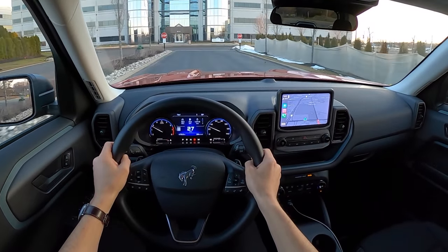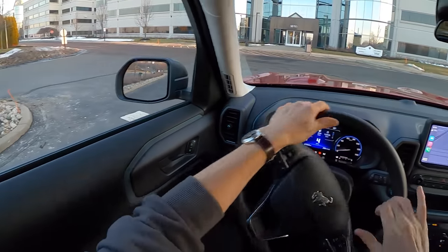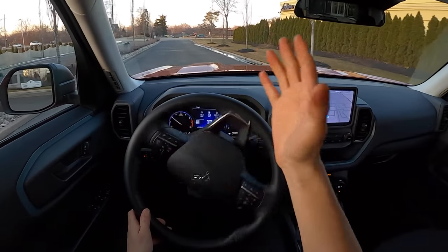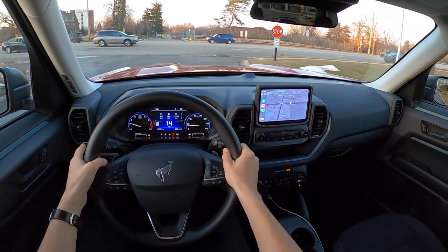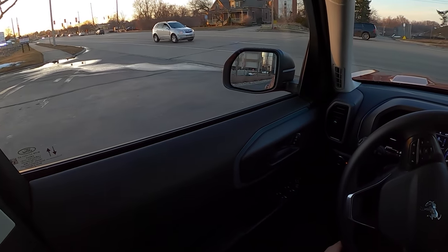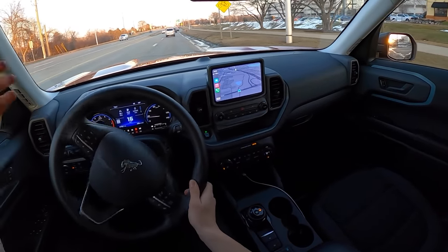Yeah, I do like this thing. I think it's a fun little crossover. And to just give some overall thoughts on it, I think it hits a really good mark. Ford's done a really good job packaging this Bronco Sport. It's not a hardcore off-roader, but it's about as capable as it gets for a crossover these days.